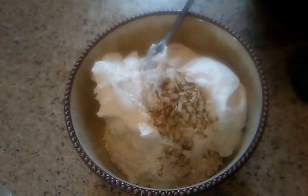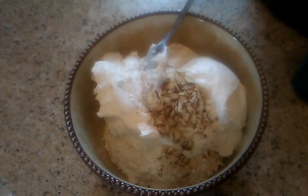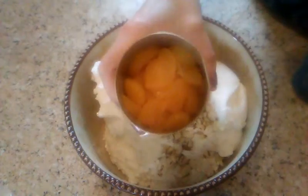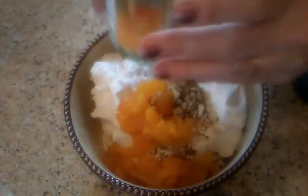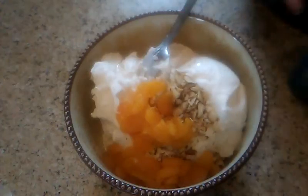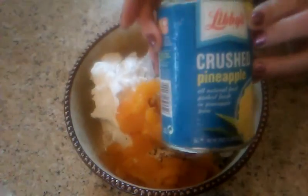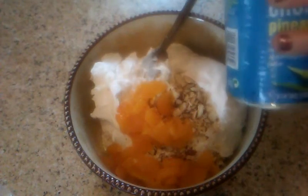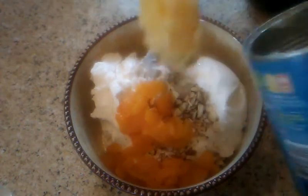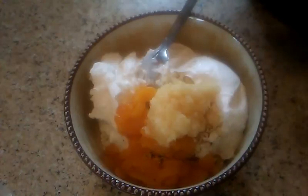I'm adding a can of mandarin oranges, the whole can drained. Save your juice. Use it in something. Freeze it or whatever. Make a juice pop. I normally put a full can in, but there are a lot of carbs in this. I'm using half a can, and I did drain it. I saved the juice for that too. So I'm going to eyeball this and do half a can of the crushed pineapple.